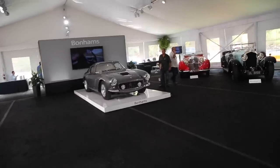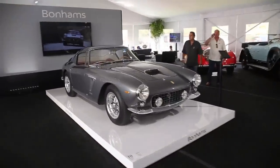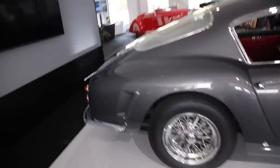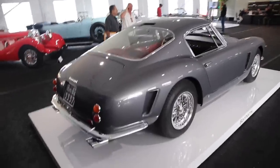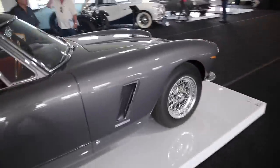Pretty cool though. And right over here we have something else that's pretty special. About a $13 million 250 GT short wheelbase. I've learned my lessons from earlier in the week. This is a short wheelbase. The one we saw that I said was a short wheelbase was a Lusso. This one has the shorter back end. The Lusso is more long and sweeping. It's more of the race car variant.